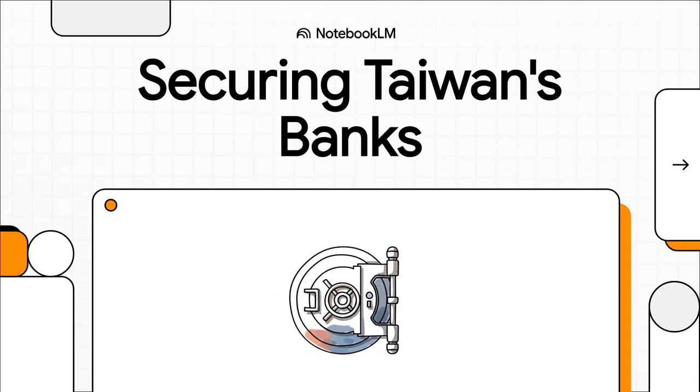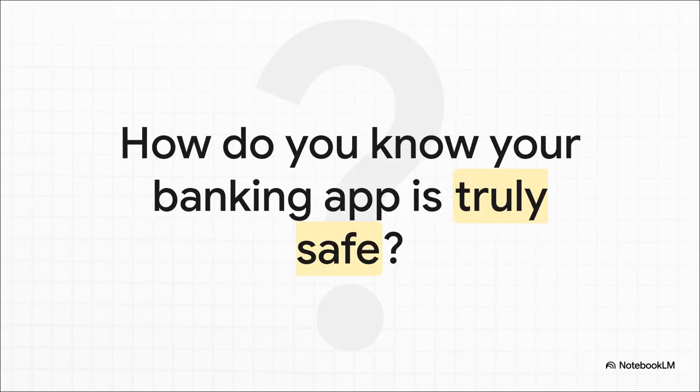Have you ever stopped to think about what's really keeping your money safe when you bank online? I mean, it's definitely not just your password and a bit of good luck. Nope. There's this massive hidden digital fortress. And today, we're going to pull back the curtain and look at the actual official blueprints that keep Taiwan's entire banking system secure.